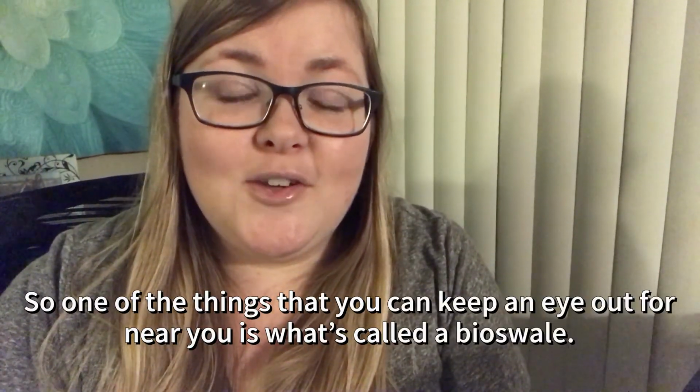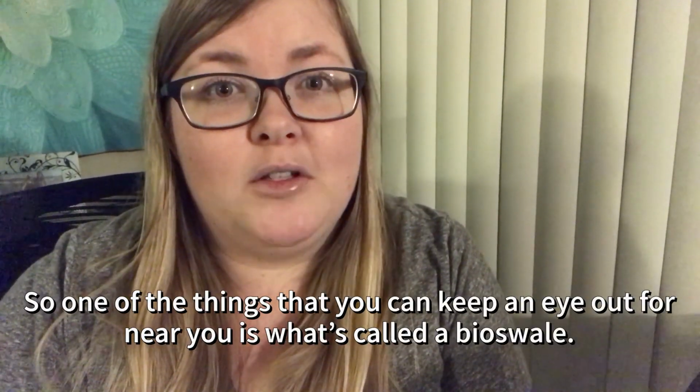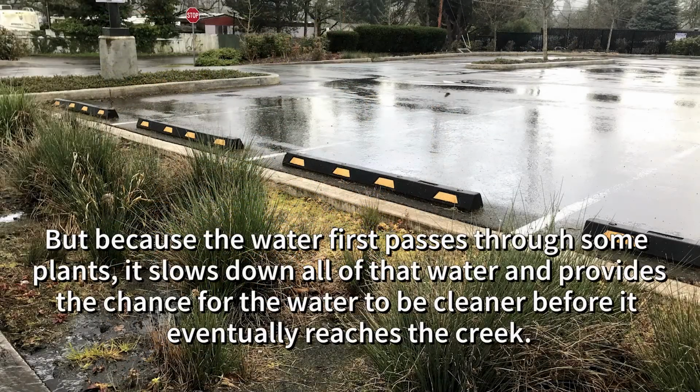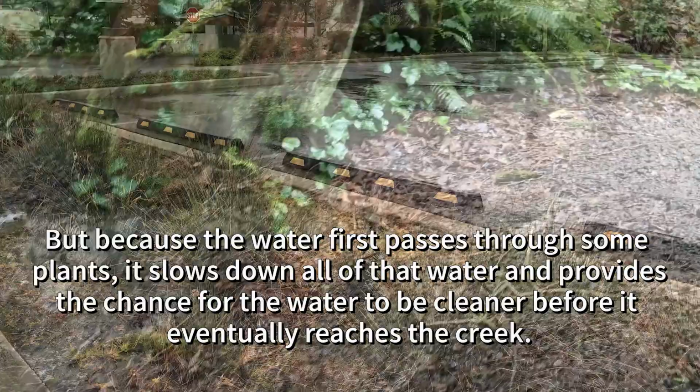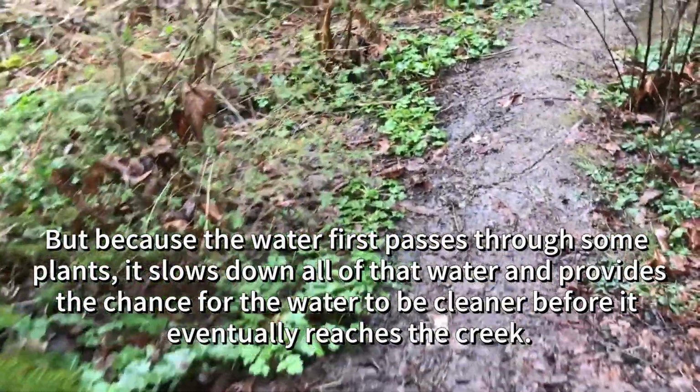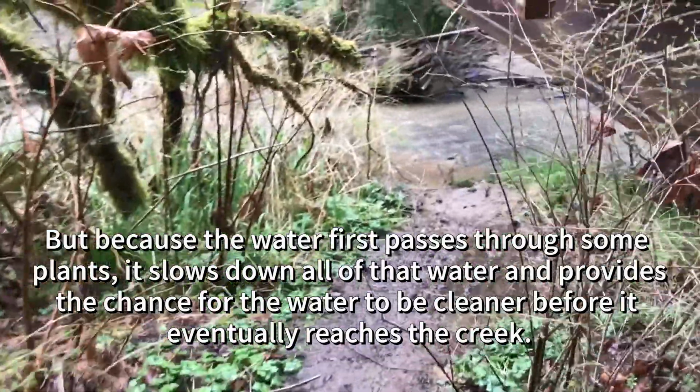So one of the things that you can keep an eye out for near you is what's called a bioswale. So when you see places where water is being directed into a planter, that's actually connected underground to our pipes. But because the water first passes through some plants, it slows down all of that water and provides a chance for the water to be cleaner before it eventually reaches the creek.